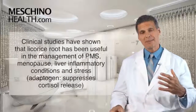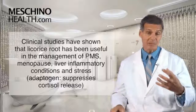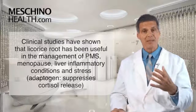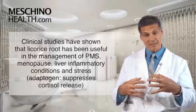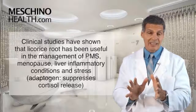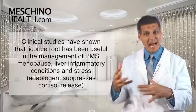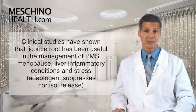So over the years, clinical studies have shown that licorice root supplementation has been useful in the management of premenstrual syndrome, the management of menopausal symptoms, with liver inflammatory conditions, and also because it has an effect on suppressing the release of cortisol from the adrenal glands. It's been used to decrease the effect of stress on the body. So licorice is known as what's called an adaptogen. So when you're under stress, you don't pump out as much cortisol, if you will.